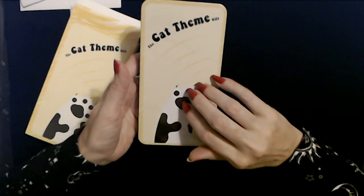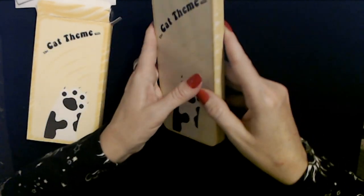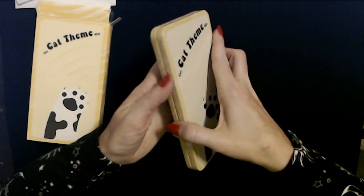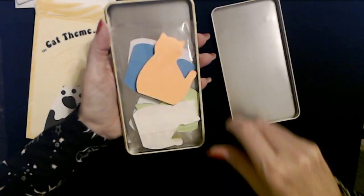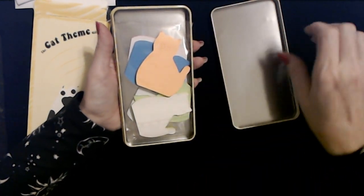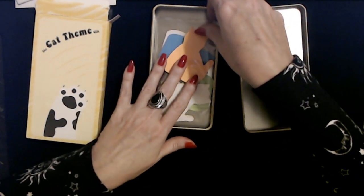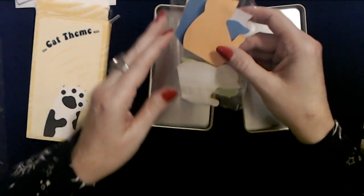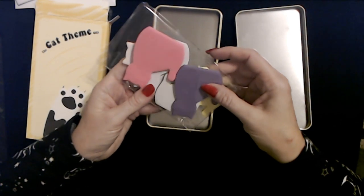It's a tin. It's a little metal tin, but I think there might be something in it. Isn't that cute? Let me pop this open. Oh, look. Oh, you don't know how appropriate this is. I'll tell you. Look at this little metal tin. In here we have sticky notes, Post-it notes. This is super cool, and I will tell you why.